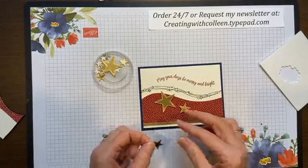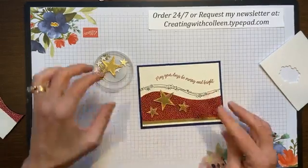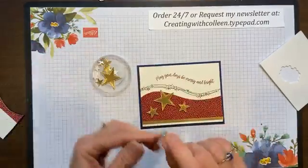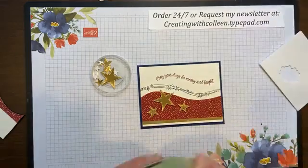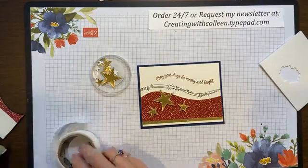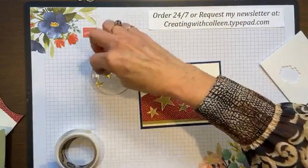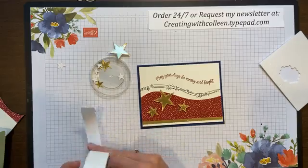I remember back in the day we used to have a paper piercer. Take our paper piercer and do that. How crazy is that? And then, if I want, these were some of the smaller circles that actually, here's some glue dots, actually popped out from this guy. So let me take a couple of those. We're going to have all kinds of stars on our card.